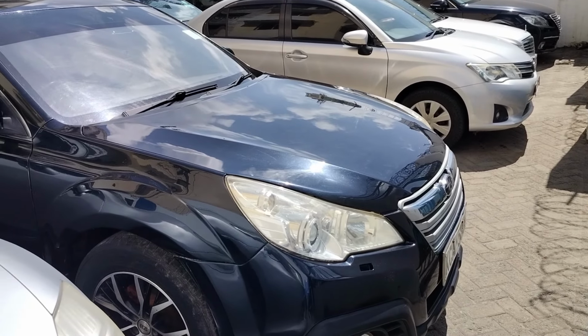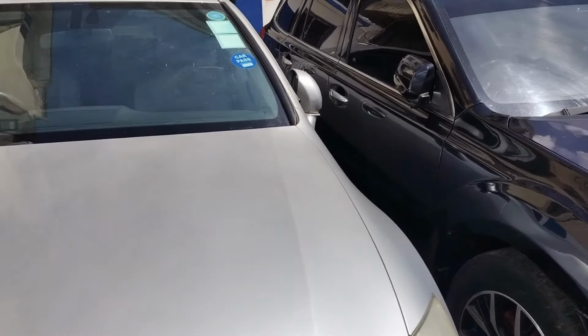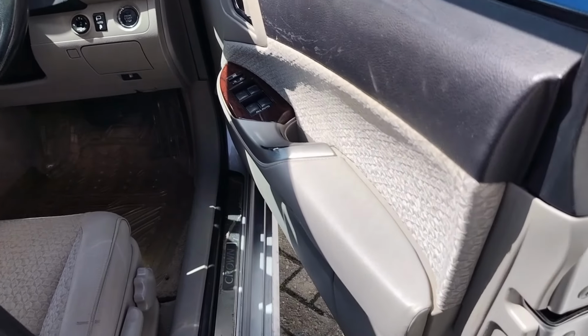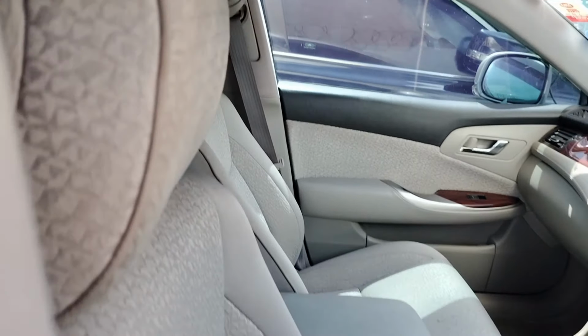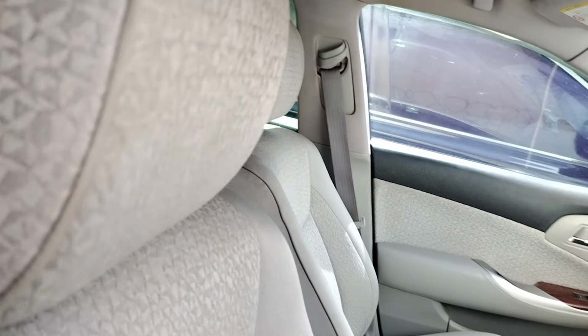Okay, hapa kuna Subaru Outback, but okay, let me show you the inside of this one. Naona imefunguliwa. Now, let me show you the inside. Unaangalia ndani iko fit sana, it looks premium. Alafu this gray color in the inside looks amazing. Ah, unaona mwenye alikuwa anatumia mambo ya usafi ame maintain kabisa kabisa.